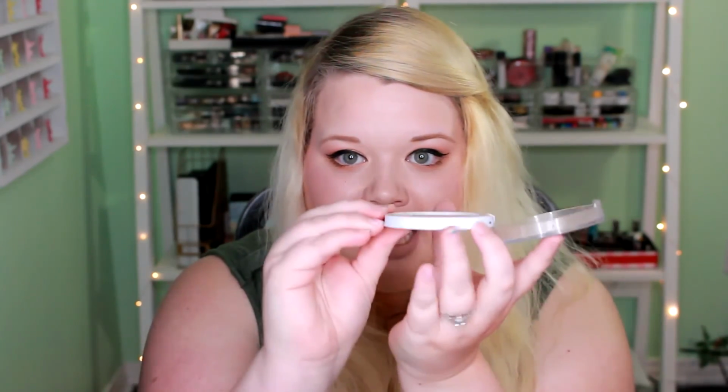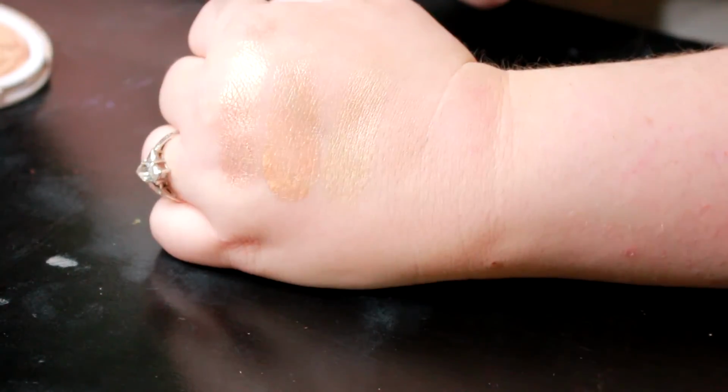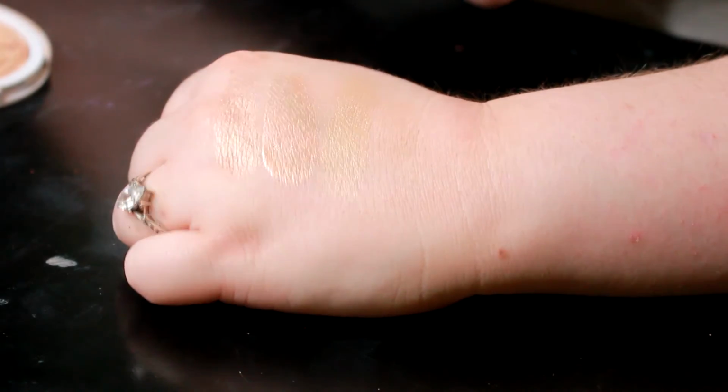When it starts out, it's like a domed baked highlighter. This one is so beautiful. It has such a nice fine feeling to it. The texture, it's so soft. Let me actually put some on here so you can see, but it's so beautiful. Look at that, it's really good.